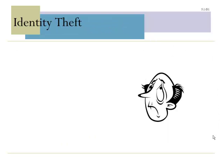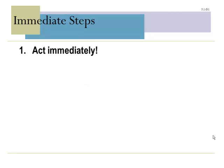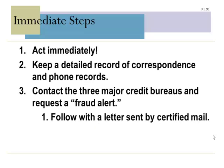Those things you have to be leery about and watch for. So what to do if you are part of identity theft? Well, a couple of things. You want to right away write ASAP on this. You want to make sure you keep record of the phone calls and correspondence you have with agencies you talk to, your credit card bureau, the credit bureaus.